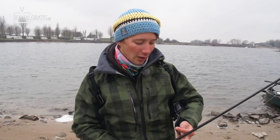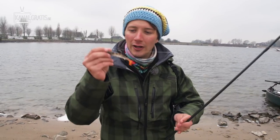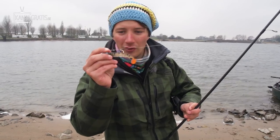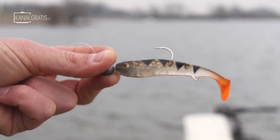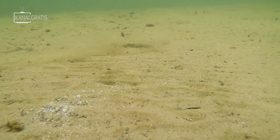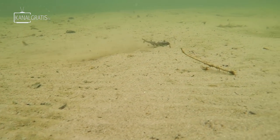And I'm going to start with the Flatnose Mini in the color transparent perch today, because I've had really good success with this color when it's really clear water. So I think I'm going to catch a big one on that jig. And now I'm going to fish with a Carolina rig. This is a really slow presentation, and it's nice in the winter if the fish are slow and on the bottom. It's really effective, so let's try.